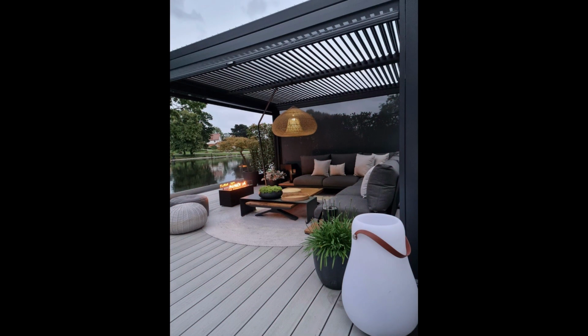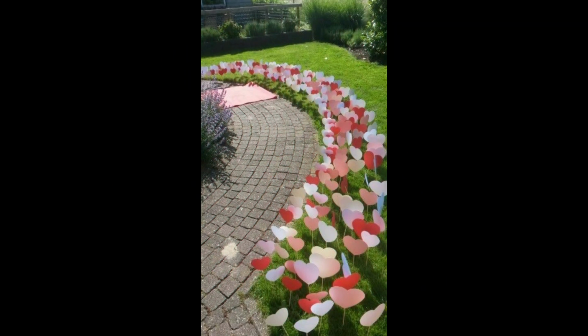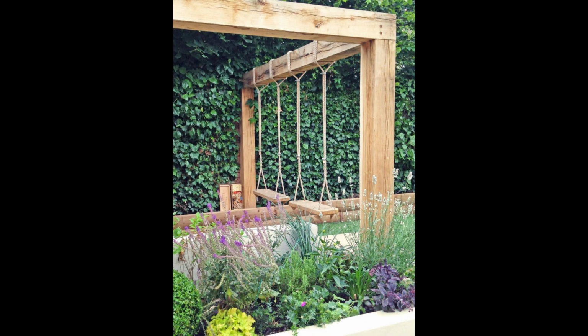Today we are going to show you some amazing ideas for how you can make your garden look amazing and aesthetically appealing. There are plenty of ways to give your garden an instant lift without having to call in the professionals for hard landscaping, which can also help you to save money. Not only this, you can add a lot of flowers to your garden.